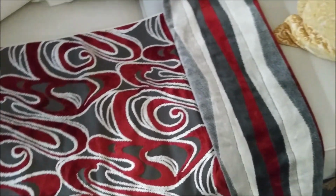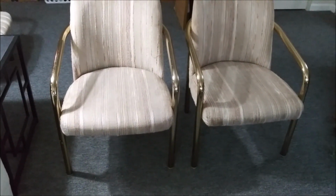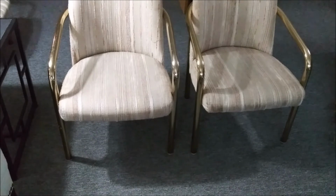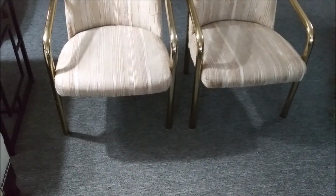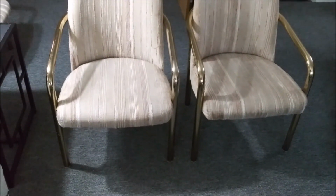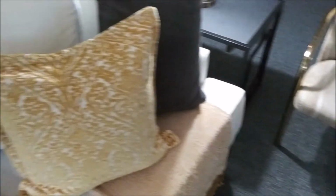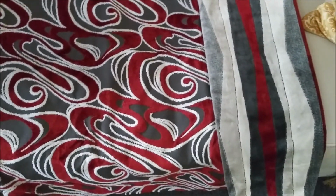And soon you will see how I recover these chairs, and they are sitting low, so I'm trying to figure out how to raise them. So that's coming soon. And yeah, this is it for the original pillow covers, guys.